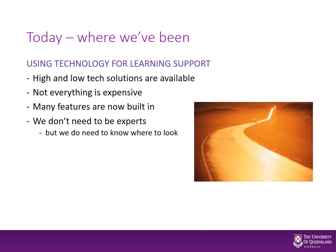So what have we been looking at? Today we've been thinking about using technology for learning support. I want to emphasise that high and low tech options are available, and depending on the needs of the student, it's probably not going to be expensive. One of the things that is sometimes seen as a barrier is that it's so expensive, but certainly if you need really high-end equipment, that is, but other things are really quite simple, and many features are now built in. So we don't need to be experts in this, so long as you know where to look.